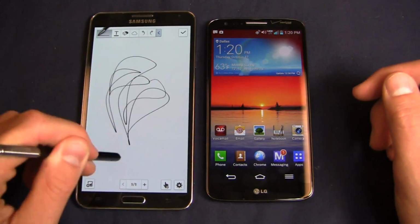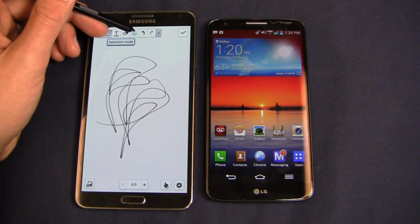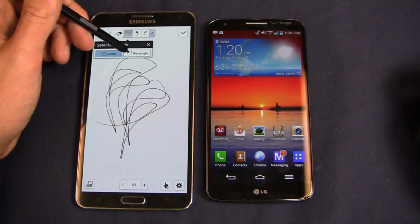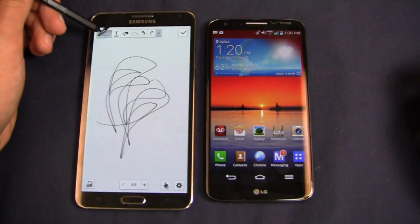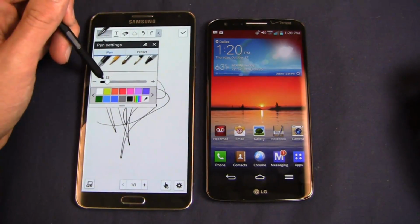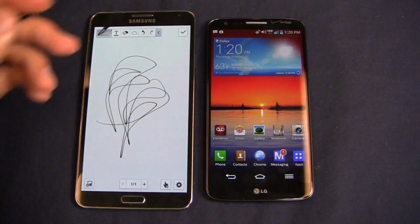I prefer to keep it on S Pen only, but you've got a wealth of options here, and we've seen some of this stuff from the Note 2 and from previous iterations of Note products, but nice to see it all together. I've got my selection mode, lasso or rectangle. I can change to text rather. I can change my type of pen if I want to. I can change my color. I can change the size of the pen. Really an option here to take notes, be it a meeting, be it class, and make those your own, which I like a lot.